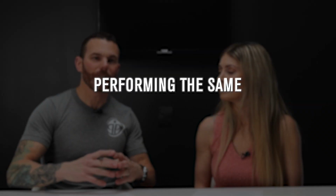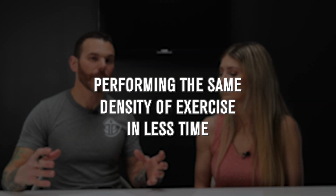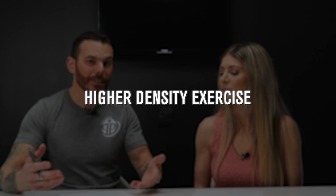Another one that's not often talked about would be performing the same density of exercise, right, in less time, or having higher density exercise. What I mean by that is if you have your 12 exercises laid out and you're going to do a circuit with them and you're just going to do one set to fatigue, how fast can you get through that workout compared to the previous time you did that workout? And can you match or better what you did last time in terms of your weight loads or your repetitions or time under tension?